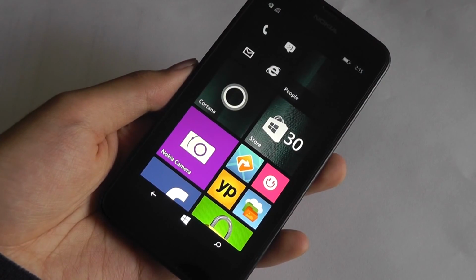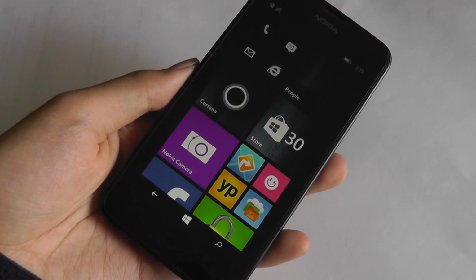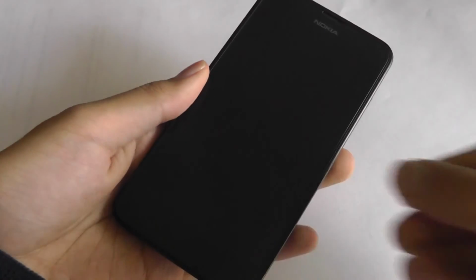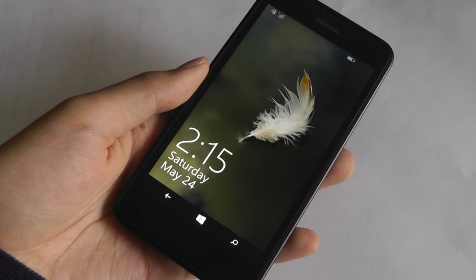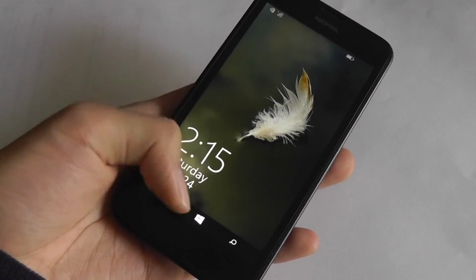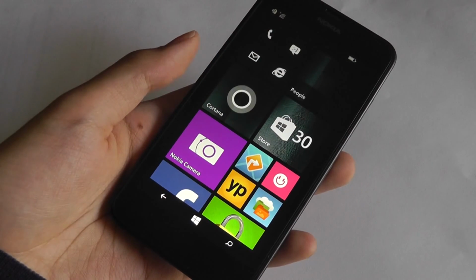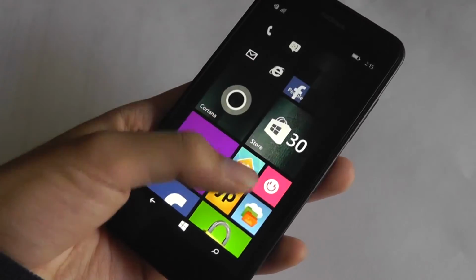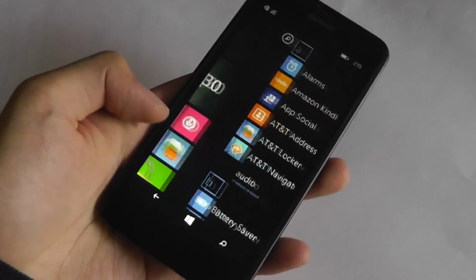You're watching our video look back at the Nokia Lumia 635. This is also a discussion video of whether or not you should still pick one of these up here in the start of 2016. The Lumia 635 is one of the budget-oriented Windows phones currently on the market, and it will be upgradable to Windows 10 whenever that comes out. So it is going to be on the latest and greatest in terms of the software side of things.